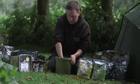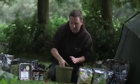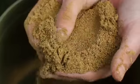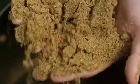Give that a good mix up so the two is bang on a 50-50 combo. Look at that. So that's a very fine mix now. Because it's a ground bait, it's like a dust almost. So we need to pack it out a little bit more.